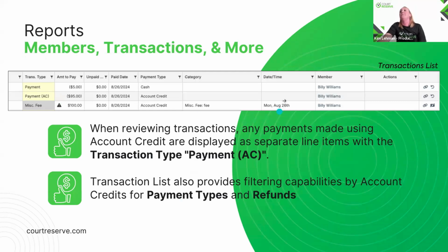Within reporting, we've added, so this is a picture of your transactions list. Again, most of the information that I'm covering is what's available in the knowledge base article, so definitely check that out. If you have any additional questions about other specific financial capabilities here, please reach out to our customer success team. When reviewing transactions, you're going to see any payments made using account credits are displayed as the payment AC transaction type. So you can easily identify which ones are account credit and which ones are made with other standard forms of payment. You also have the payment type of account credit, listed with all your other payment types.